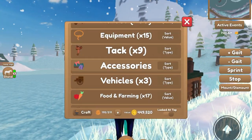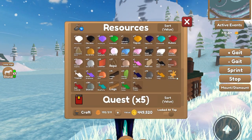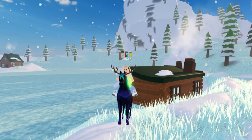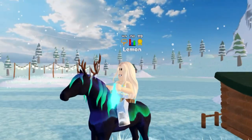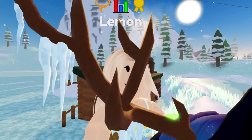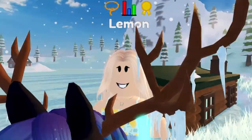Let's see. I probably got a bunch of frozen snowflakes. I have 60 frozen snowflakes. I would have gotten more if they hadn't changed it from 10 to 5 fish, which is really annoying, but you know, it is what it is. But there are these little cute icicles on the horns, and these are really cute.